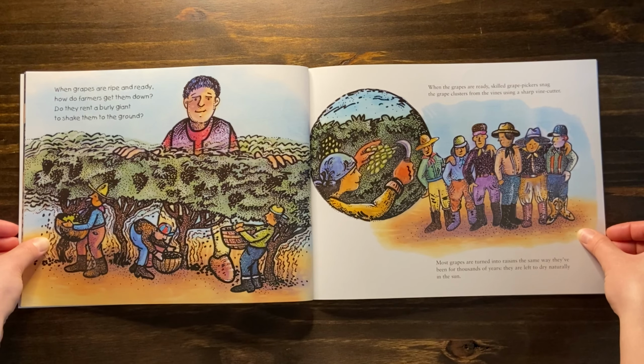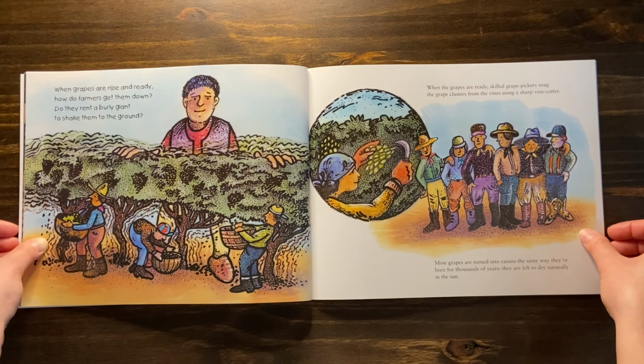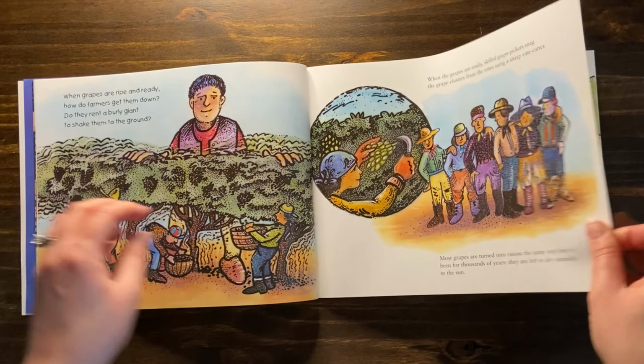When grapes are ripe and ready, how do farmers get them down? Do they rent a burly giant to shake them to the ground? When the grapes are ready, skilled grape pickers snag the grape clusters from the vines using a sharp vine cutter. Most grapes are turned into raisins the same way they've been for thousands of years. They are left to dry naturally in the sun.